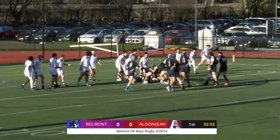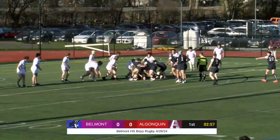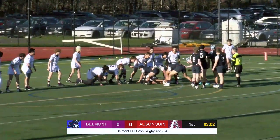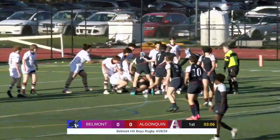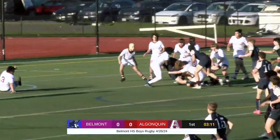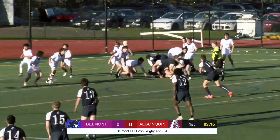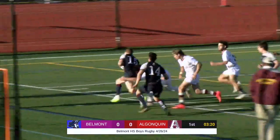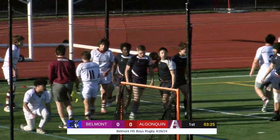James McGovern, the scrum half, has a go. Gets tackled and pulled into the ruck. Belmont forwards crash ahead, looking to reset. And again, the pick and go. Belmont settles. Wesley finds a seam, makes a meter. Now the ball comes wide. Jediah out to Wyatt. Wyatt into the corner, scores the try for Belmont.